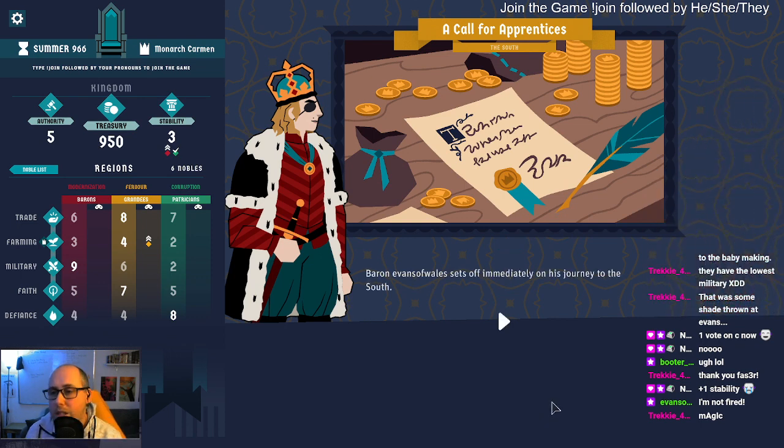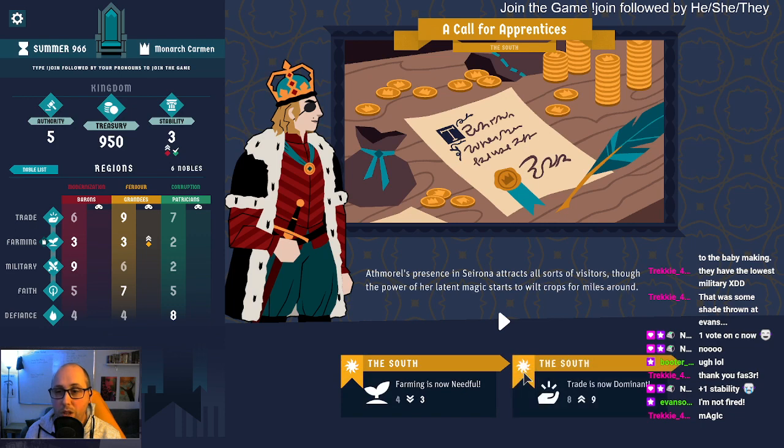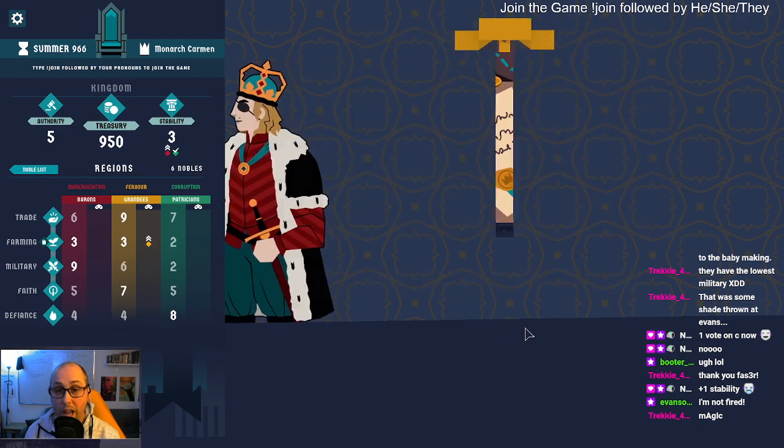Baron Evans of Wales sets off immediately on his journey to the south. Athmoral's presence in Serona attracts all sorts of visitors, though the power of the latent magic starts to wilt crops for miles around. Trade is now dominant. You've got the best trade. Look at that.